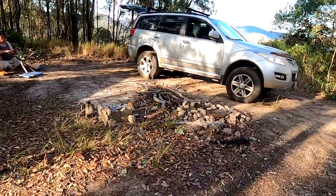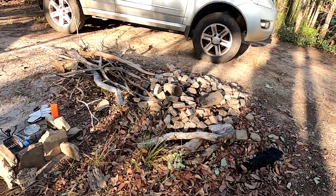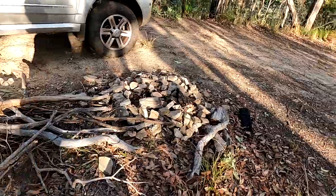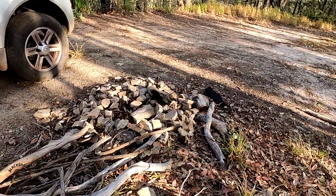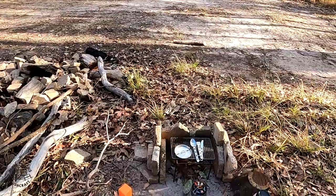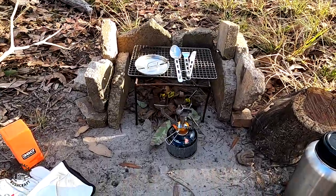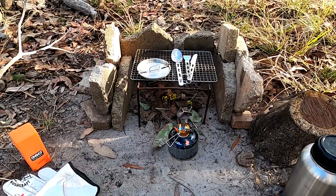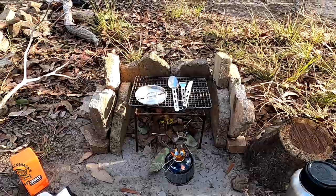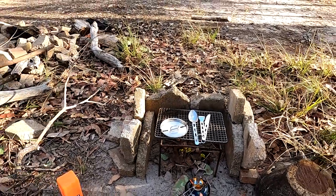There's a pile of broken up concrete blocks here. I don't know how they got here. And somebody had a fire in the middle of it because of the wind. And we only need a small cooking fire, so we've made just a small little fireplace here. And there was a piece of reinforcing mesh shaped just the right shape to put over the fire and put my Ultimate Goods titanium grill on.